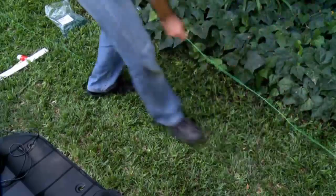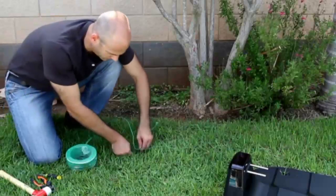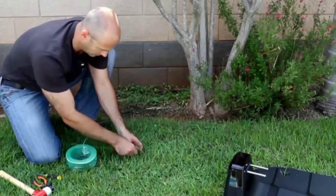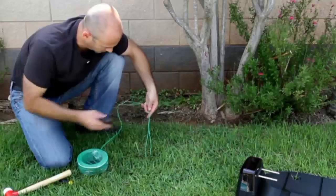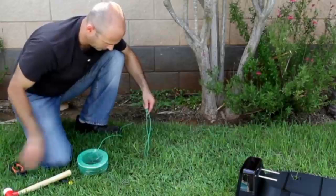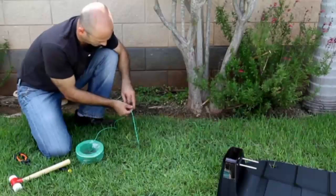After pegging the wire all around the lawn, join the beginning and the end wires. Use the same peg to fasten the two loose perimeter wire ends down to the ground. Cut the wire end without the connector so they're of equal length. Discard any excess wire and twist them.